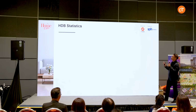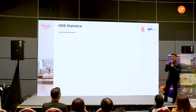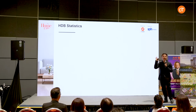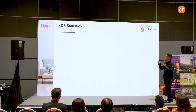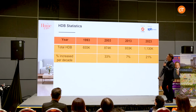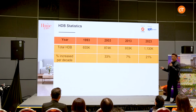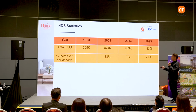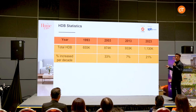Since HDB is the main bulk of property in Singapore, let's take a look at these interesting numbers. That will also let you all know why landed property can only go up and is very difficult to drop down. So let's understand HDB statistics. Over the last 3 decades, take a look at the number that's increasing. From 655, until 10 years later, it increased 33% to 874. Another 10 years from then, it increased to 933. After which, another 10 years, it increased by 21%.